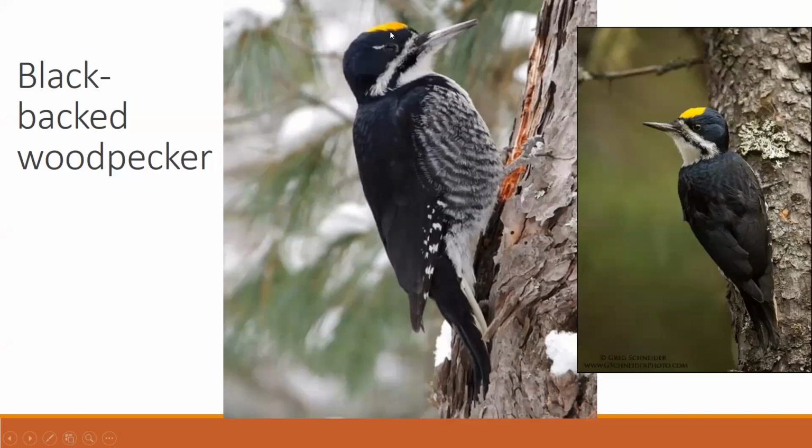Interestingly, this species and the next one, the males have yellow on their heads rather than red. So that's just kind of interesting. You won't see these very often, by the way.